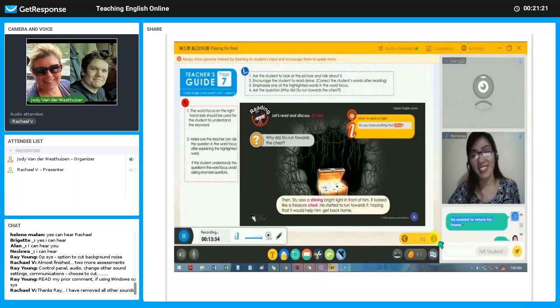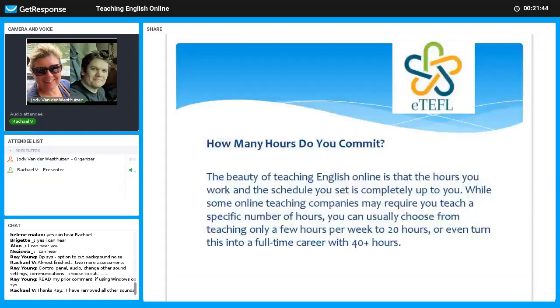So, yeah, when there are smaller kids, the classes are about 25 minutes long. Most people think when we talk about getting paid per hour that the classes are an hour, but they're not. The hourly rate, you've got to just watch out for that when you're applying for jobs, is different to what the actual class time is going to be, okay? So 25-minute classes in general for the younger learners, up to about 45 or 50 minutes for the older students, all right? How many hours do you commit?